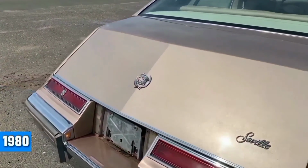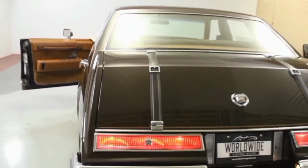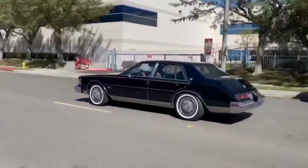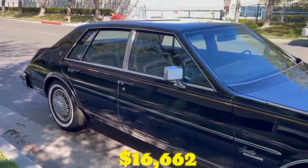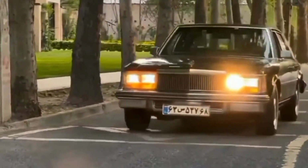Let's talk about the 1980 Cadillac Seville, a real classic beauty. This car was a big shift from the usual Fleetwood models, sporting a sleek and modern look. It raised the bar for luxury cars, stealing hearts with its bold appearance and clever features like front-wheel drive, electronic level control, four-wheel disc brakes, and independent suspension. It was quite pricey back in the 80s, costing $16,662.